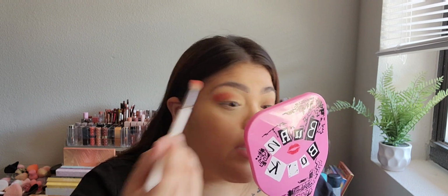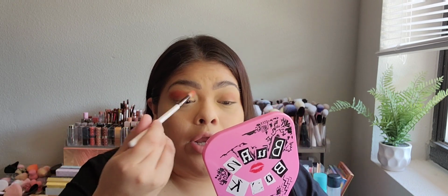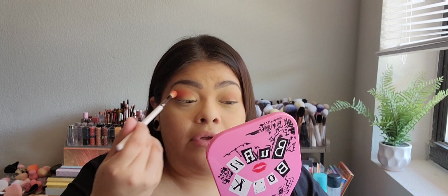Oh, this is one of the mattes that has glitter. I don't know if I'm gonna like this, and it's very powdery as well, so we're just gonna tap, and just pop it over the crease shade right there. And if there's any fallout, you guys, you can always go in with a light hand on your brush and just kind of dust it off.